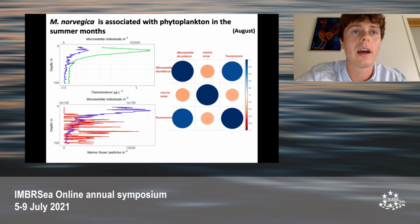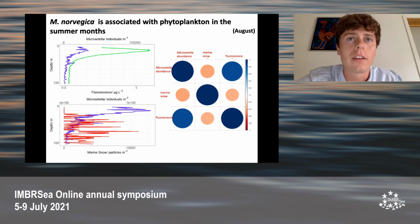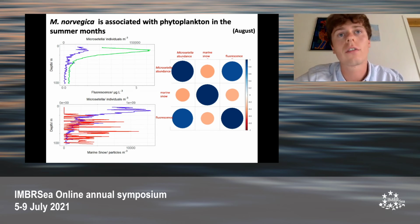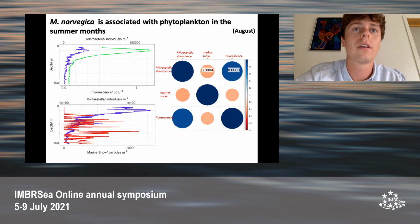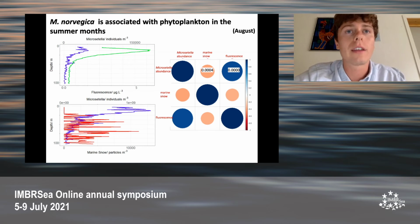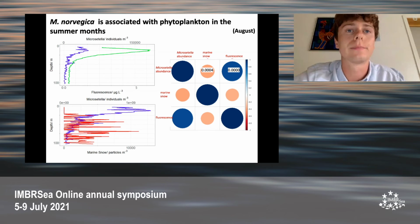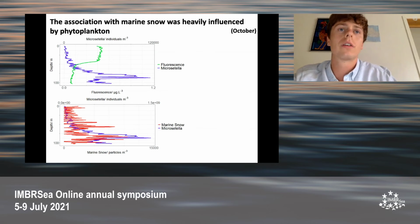So we can again quantify this looking at a Spearman's correlation coefficient. And yes, again, fluorescence, a strong positive correlation, again, significant. Marine snow, although the relationship is significant, it's a negative correlation, and it's not so strong. On to the winter months, and we can look at October.